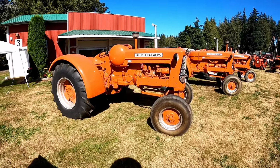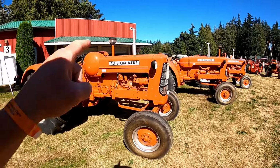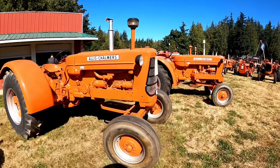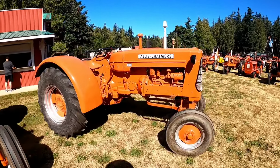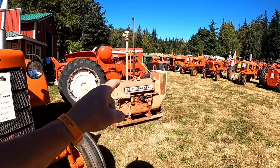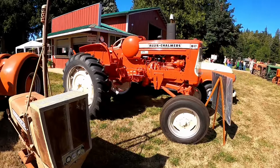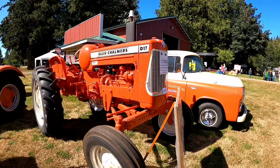Up next we have the Wheatland, another trifecta, D17 propane, D17 diesel, and the gas model. Move around the corner, here's a little stationary. Looks like it's probably off a combine with that screen to keep the chaff out of the radiator. Have a high crop propane series 4 D17.